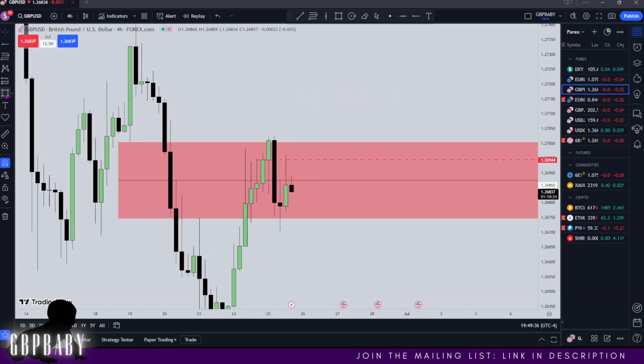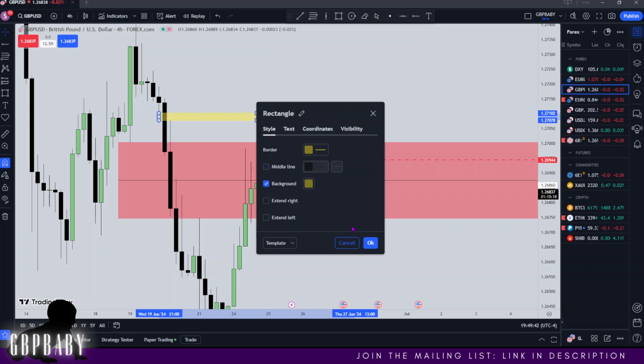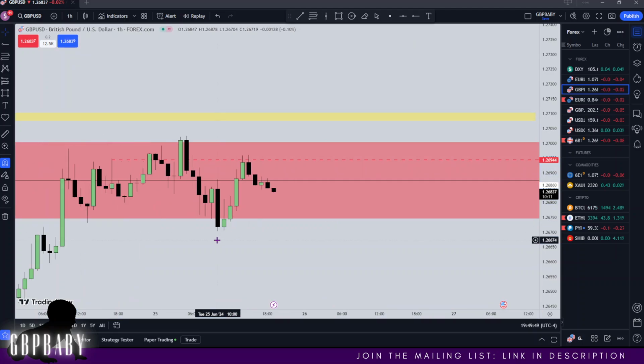Why could it do that? Well, we do have this fair value gap, which I spoke about in yesterday's video, so I'm still going to have that marked in my charts because price may still want to wick up into there. But generally speaking, we can drop down to the 1 hour and see what else we can potentially find.